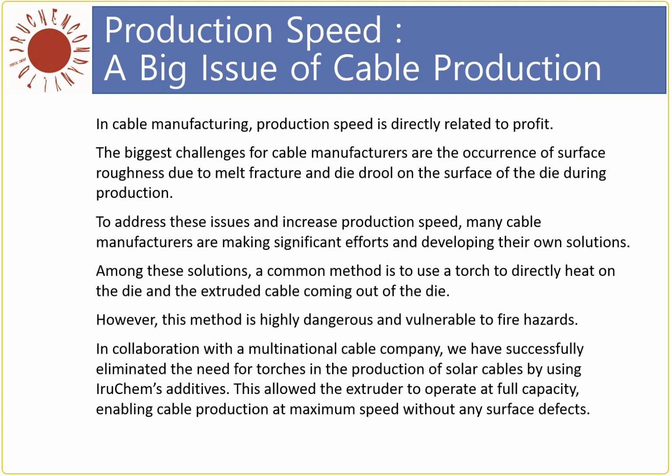The biggest challenges for cable manufacturers are the occurrence of surface roughness due to melt fracture and die drool on the surface of the die during production. To address these issues and increase production speed, many cable manufacturers are making significant efforts and developing their own solutions. Among these solutions, a common method is to use a torch to directly hit the die and the extruded cable coming out of the die. However, this method is highly dangerous and vulnerable to fire hazards.